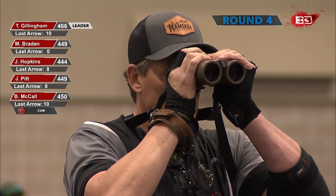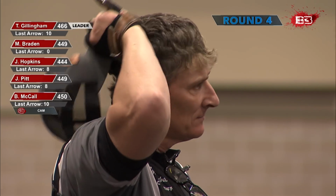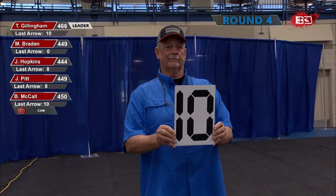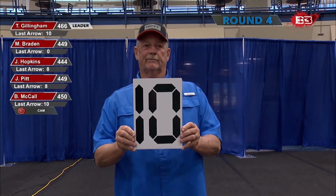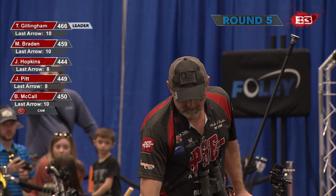466 for Tim. So the only person within 10 points of him is going to be Michael Braden right now with 1 arrow to go. That's going to be a 10. Still 7 points between first and second, but Billy McCall's jumped into third.